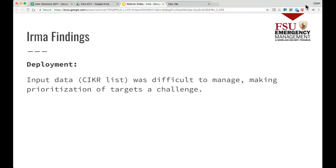Now that sounds bad, but if you get to one water treatment plant and every pump house is labeled, you'd find that there might be 40 or 50 targets within 100 meters of each other. So that took a little while to figure out. But it was difficult to manage. It was a big, unwieldy list, and it made prioritization difficult, right?